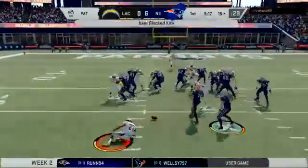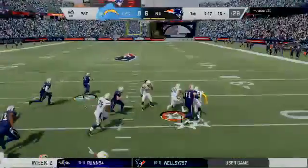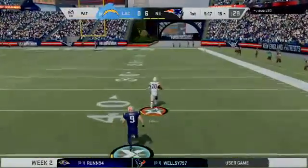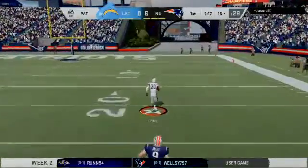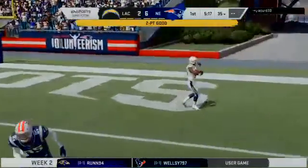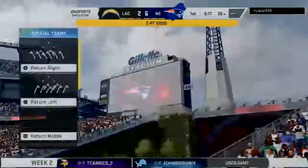Oh, they get to the football. It's blocked. And the Chargers have it. And he's got daylight. It's a foot race. The 30, past the 20, and all the way into the end zone, and it's 2 points.